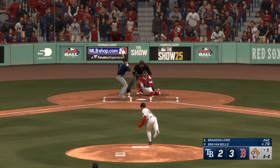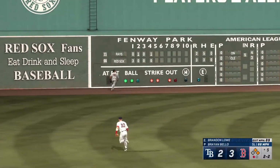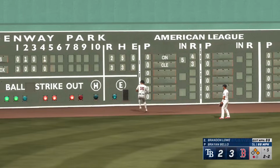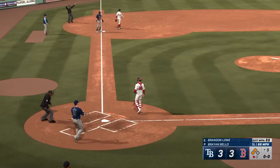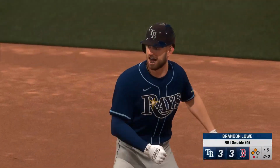2 on, 1 out. Swing and a high fly ball, well struck to left field. Duran on a dead sprint, racing back. Leaps at the wall, but can't haul it in. Runner around third on his way to the plate. The throw is offline, and he's in to score. It's 3-3.